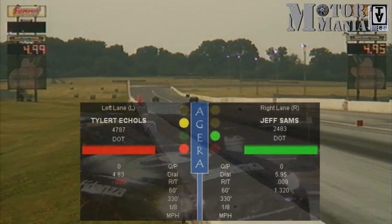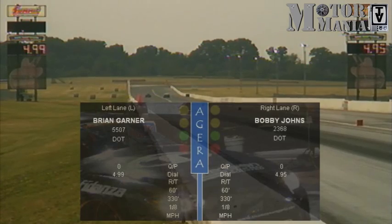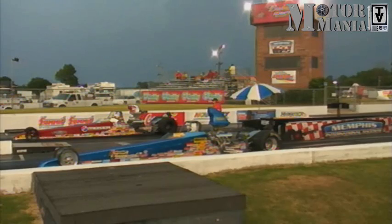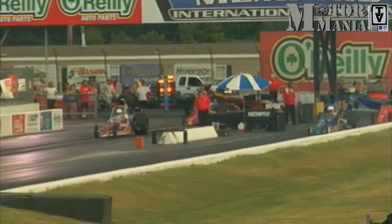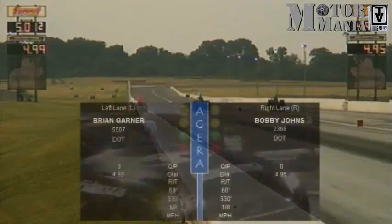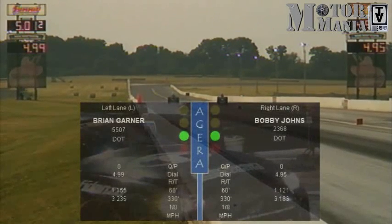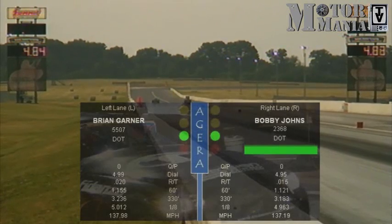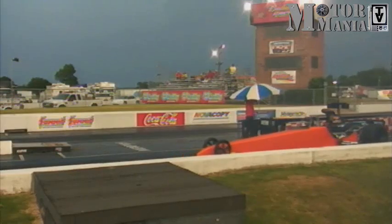Brian Garner, Poplar Bluff, Missouri. Got a Missouri car on the grounds. Bobby Johns, Tampa, Florida. We got them from all over, it seems like, but Tennessee. Five thou, separate the pair, flip a coin, finish line, tower side. Bobby Johns, Tampa, 496.3 on a 495. Go to round 2. Garner have a chance at the buyback.